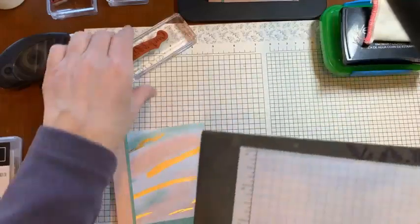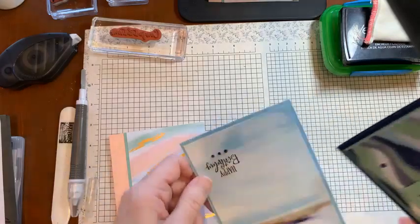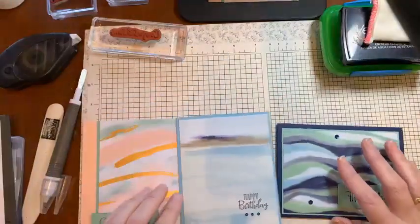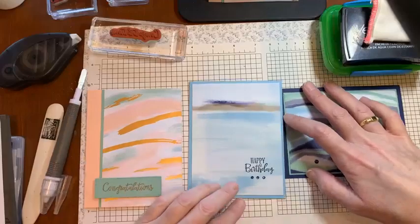So, what have we made? This is what we have made. Oh, that one's upside down. Yeah, okay, fine. Can you see all these? Push it up a little bit, maybe.